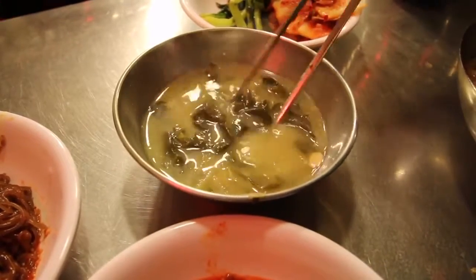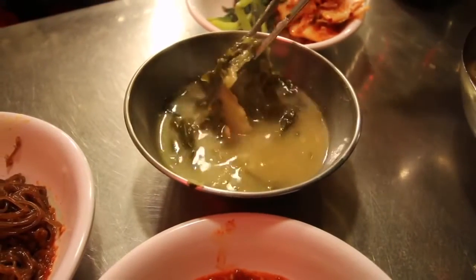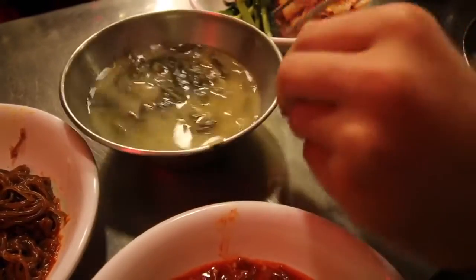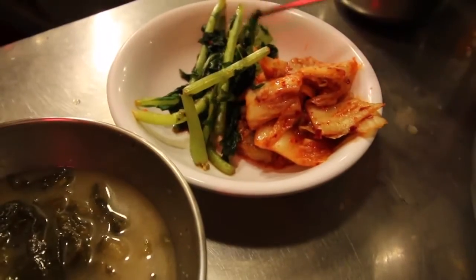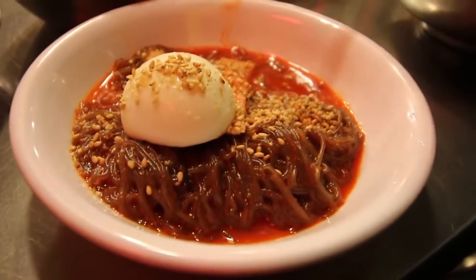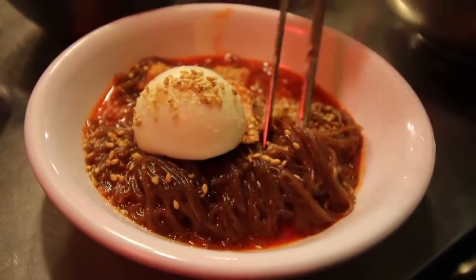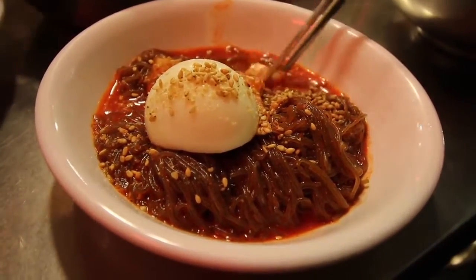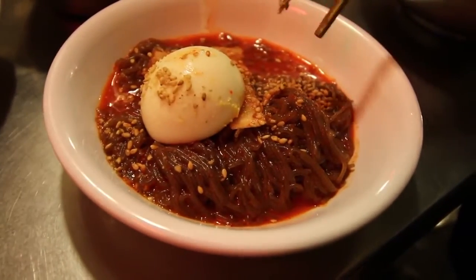So as part of the set menu for the kalguksu, we are also given this. This is a seafood kind of like miso soup. And then there's some spinach in there. It looks like maybe some cabbage, maybe some seaweed, and lots of stuff going on in there. Over here, we have some kimchi and some pickled water spinach, which looks amazing. And then back here, we have an awesome looking dish of bibimbap, which is these buckwheat noodles served cold. And this one is just topped with a ton of sesame seeds, some Asian pear, and half a boiled egg. So that looks awesome. Let's try these.